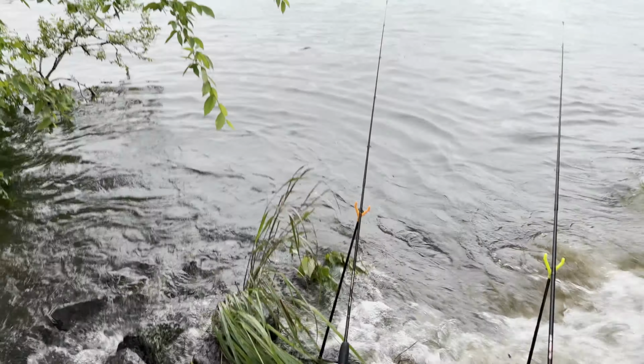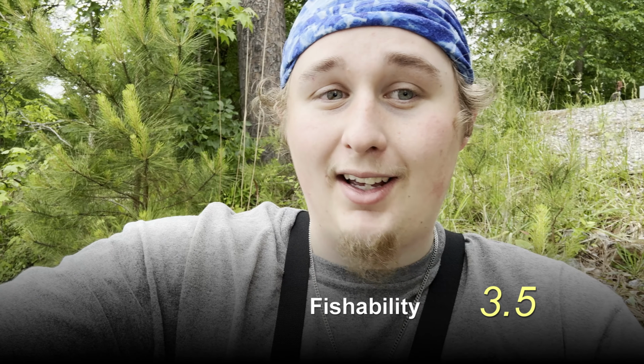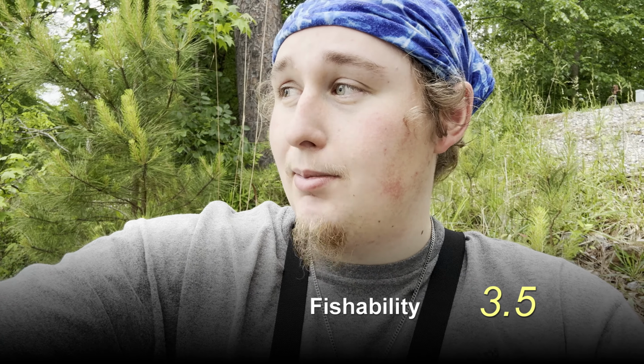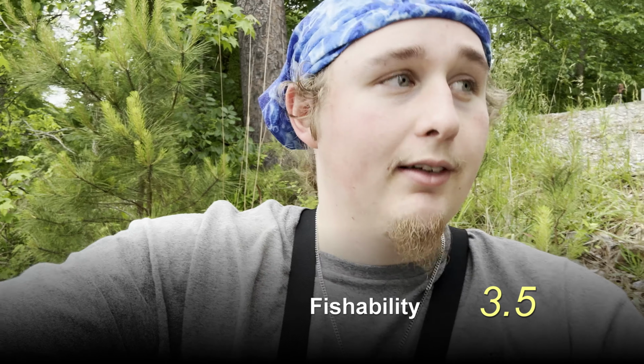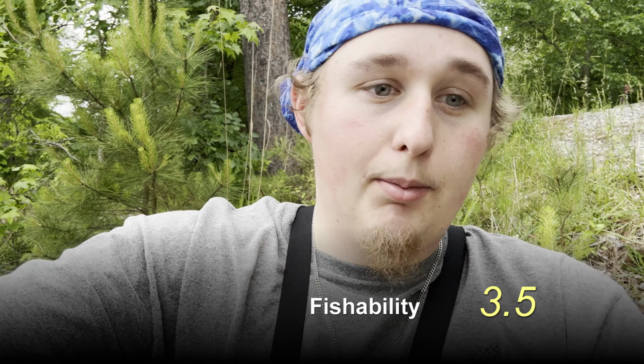Already hung up a bunch, lost 3 hooks, so it really forces you in a position where you may want to do topwater with a bobber. So there's some limitations at McKinney Campground for the fishability score. So I'm going to give it a 3.5 out of 5, a 70, like a C minus D plus. It's just not amazing. I'm not in love with the ability to fish here.